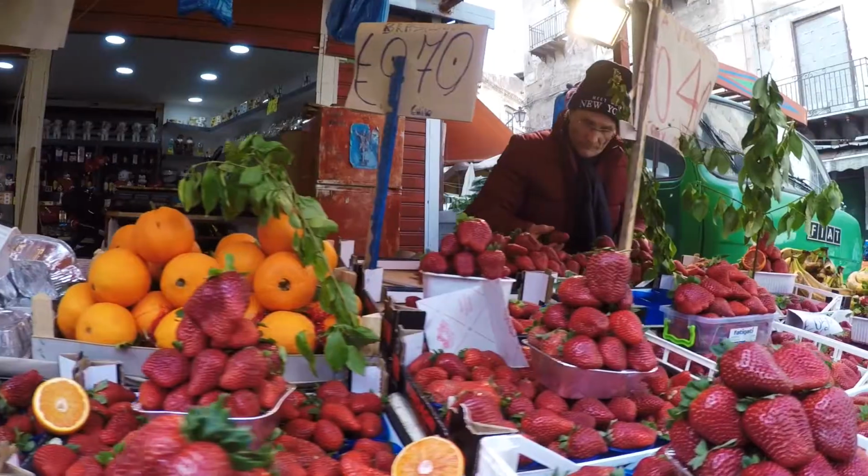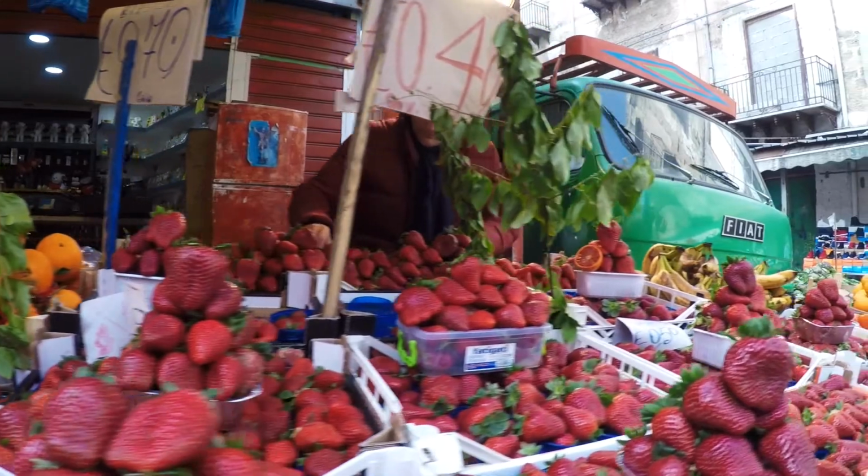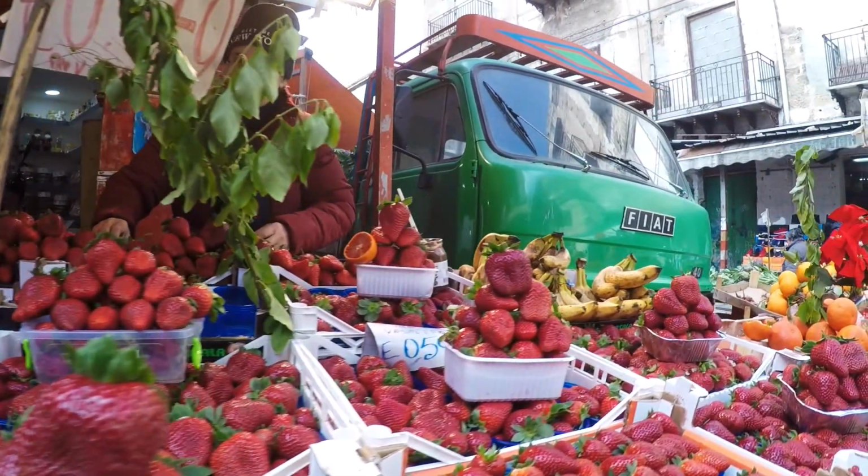I was tempted to spend a good bit of money just buying those. Did you see those strawberries? Those humongous Marsala strawberries? Oh man, they look great. I was really tempted to buy some food there, but that's not part of my DIY food tour today.